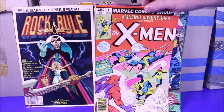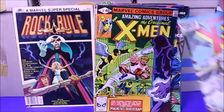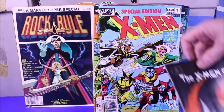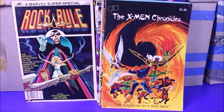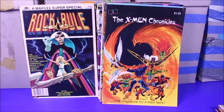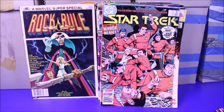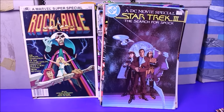And then we have Amazing Adventures X-Men number one, number nine. Special Edition X-Men number one. X-Men Chronicles. Not sure what that is. It's like a fanzine or something. It's interesting looking, but I'm not too familiar with it. Star Trek number 17, number 10, Star Trek the Movie number 3. It's a big, thick comic book.